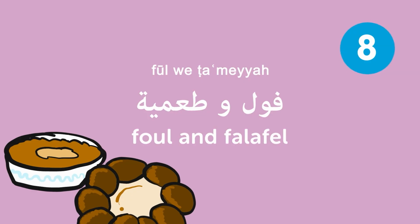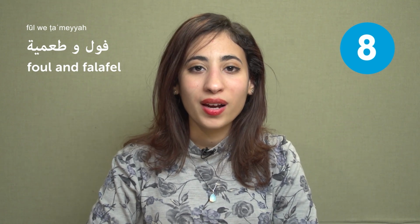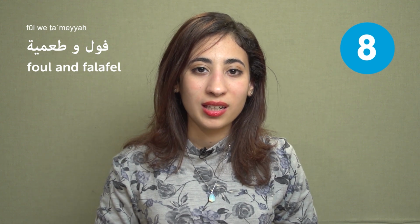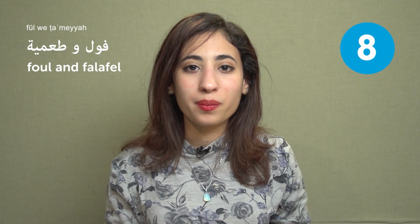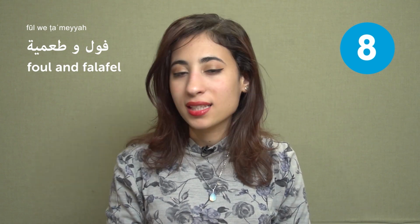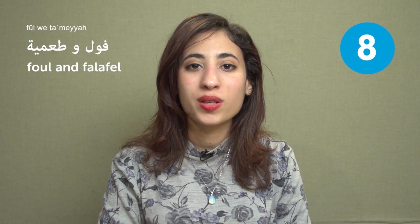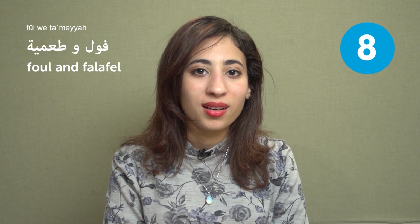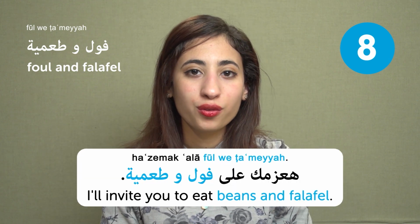فول وطعمية. Full and falafel. Full is full beans and falafel is made of full beans as well, mixed with corn, some veggies, some green stuff, I don't know its name, and eggs, and you mix them all in a blender and then you fry this full bean paste. It's a traditional breakfast for Egyptians. They almost always have full and falafel for breakfast. But it's not good because it makes you get into a food coma at 7 o'clock in the morning. For example, you can say هعزمك على فول وطعمية. I'll invite you to eat full and falafel.